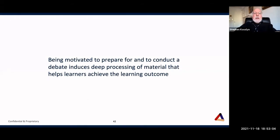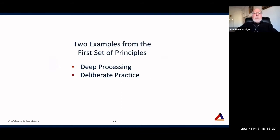So being motivated to prepare for and conduct a debate induces deep processing of material that helps learners achieve the learning outcome. I wrote a little book on active learning. In the last chapter, I have over 50 different types of activities. A debate is only one of them. All the activities have in common that they focus the students in and lead them to process deeply, and do other kinds of things, which we'll talk about in a minute, with the material they need to learn. So, the principle of deep processing: get them to focus and think deeply about the relevant information.